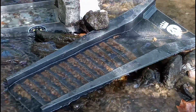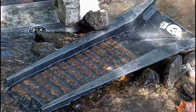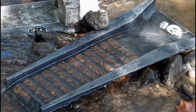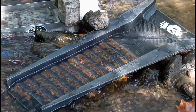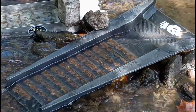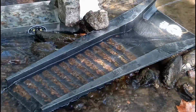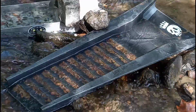Me, I don't really get a whole lot of gold, as you've seen, but I get enough gold to keep me happy. I'm not in this for money. I don't make any money off any of these. I purely do it for the fun of it. I love it. It's a great hobby. I suggest if you like being outdoors and you like doing things like this, this would be a great hobby for you.